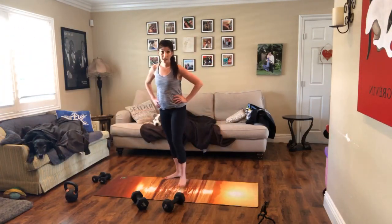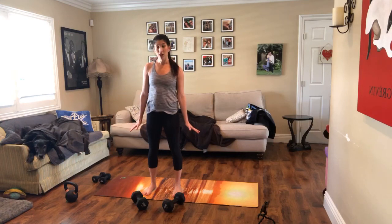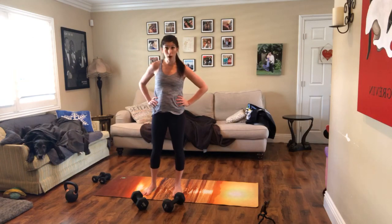Our next 5 minutes will be our last 5 minutes standing up, and then we'll make it down to the mat. We are gonna finish with a back and booty burn, okay? So we're gonna start with bent over rows.